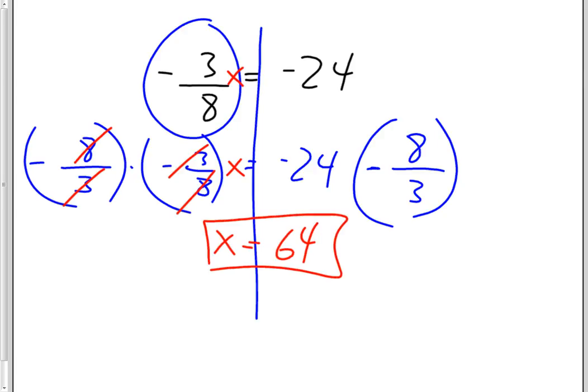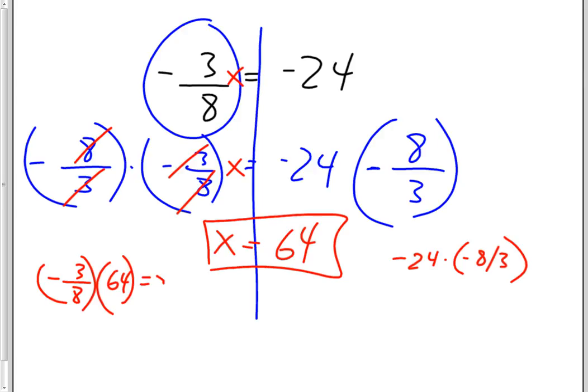See if you're getting 64. Everybody with a calculator, put in -24 times -8 over 3. It'll look like this. You'll have the -24. You'll times by parentheses -8 over 3 parentheses. See if you get 64. Always use parentheses. Your battery's a little better than cheap batteries. That'll last till the end of the day. Thank you. 64 plus negative 24. That'll get you plus 10.